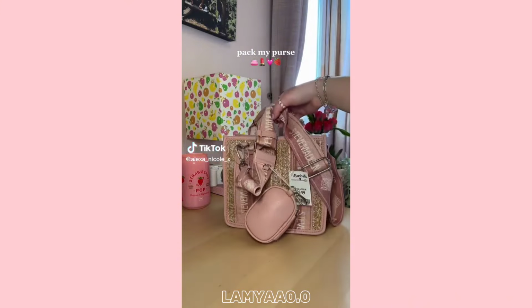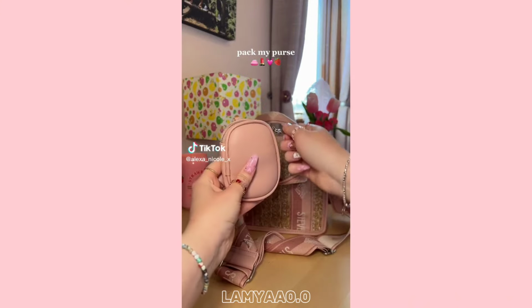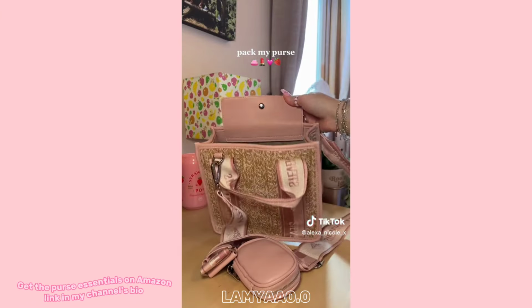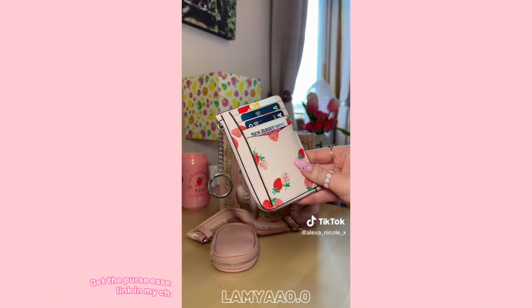Let's pack my new purse. This is a new version of the Steve Madden bags that were viral last year. I personally love this shape of bag because it holds so much, but yet it's still so compact.